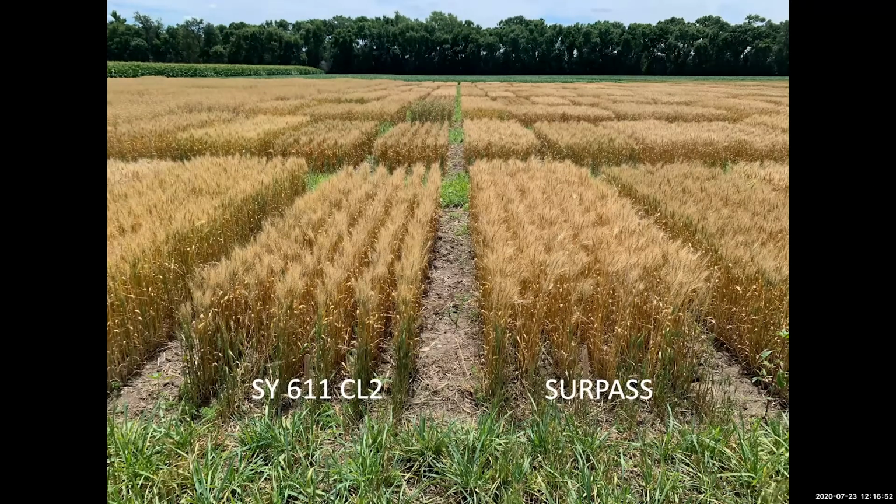All right, moving on, we have Surpass here on the right. This is from Carl's program here at SDSU. If I had to pick a favorite from South Dakota, it would be between Driver and Surpass right now. Short in stature, high yield potential, and very early maturity, good scab resistance, good yielder year round. Third place overall in Western South Dakota. So a fairly good one from Carl here.